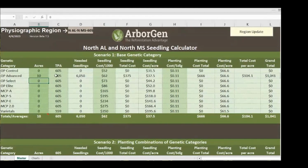Should you want to change any of these highlighted cells, you can. For instance, if you want to change your trees per acre for this cell, you can come in and change it to 605, 545, or another number. Here, if your seedlings did not cost $62 per thousand, let's say they cost $60 per thousand, you can come in and change that as well, and it will adjust the numbers. However, for this initial run, we are going to change it back to $62 a thousand, just to keep things simple. Also, if your planting cost per seedling, say for some people they can get them planted for 8 or 9 cents a tree, you can also change this value as well. But we're just going to go with the default values for simplicity.